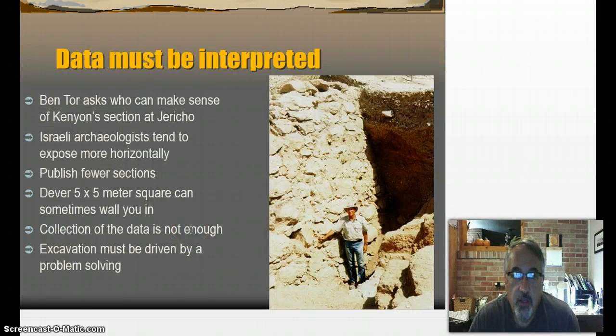But whatever method we use to produce the data, we have to interpret the data. And as we said, Israeli archaeologists tend to expose more horizontally, especially in the Iron Age, whereas British and American archaeologists have traditionally exposed things more vertically. But of course, we can put these two systems together. But just collecting the data is not enough. By the way, this is a picture of Bryant Wood standing at Jericho, the wall of Jericho. He's worked there extensively trying to work on the chronology of the site of Jericho.